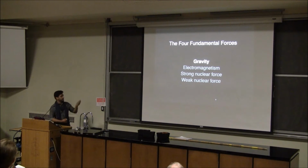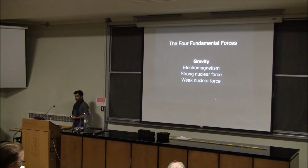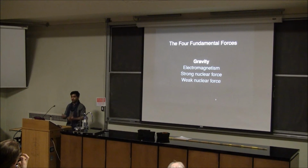Now, for those of you who are not familiar, these are the 4 fundamental forces. We're going to keep revisiting these over time, because one of the things that is interesting about neutron stars or pulsars is that they're one of the few unique objects in the entire universe where all these forces are observed in a very dominant way.